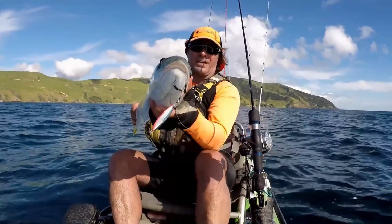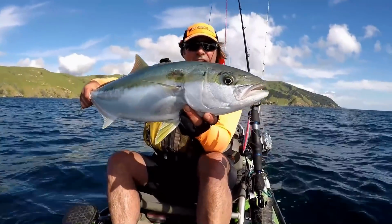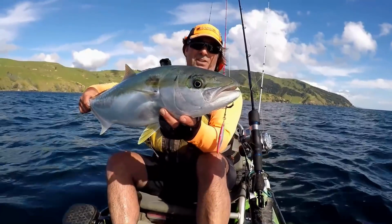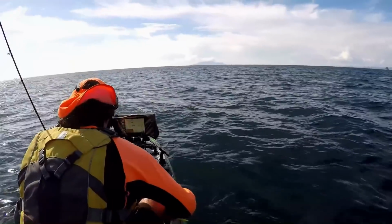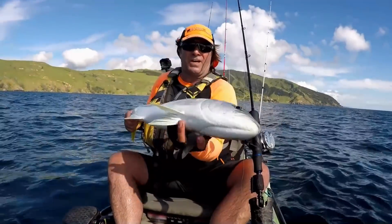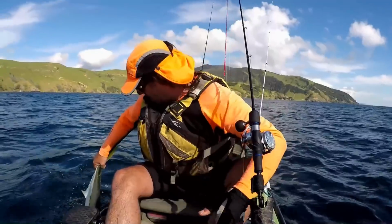There we go. Look at that. There's that Zest Slow J. And check that guy out. Definitely a legal kingfish, but we want bigger than that. But on that little light tackle, fun. Absolute manic. Awesome. There we go. Beautiful fish. And we're going to let him go now. Stunning. Off you go, buddy.